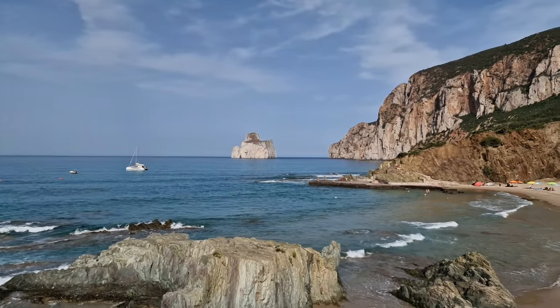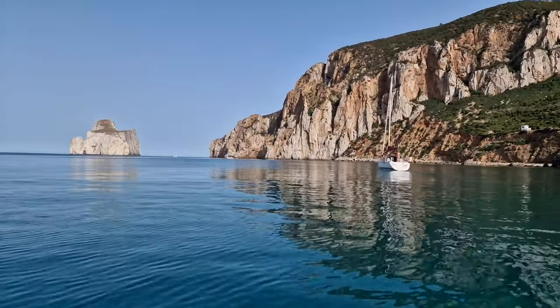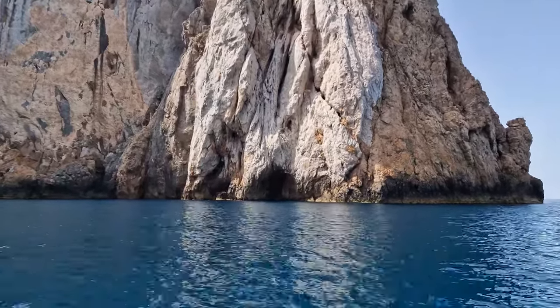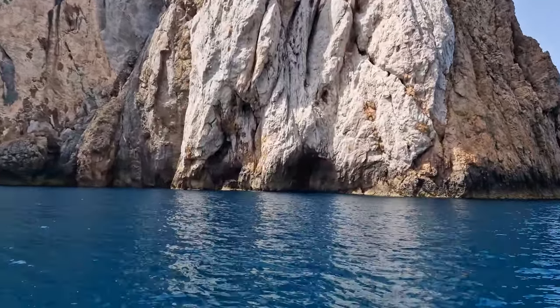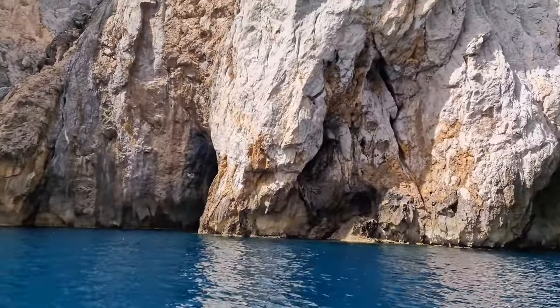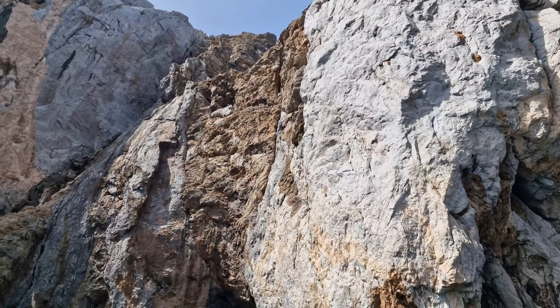First, it is located in front of the Pan di Zucchero sea stack, one of the most impressive and spectacular natural monuments in Sardinia.